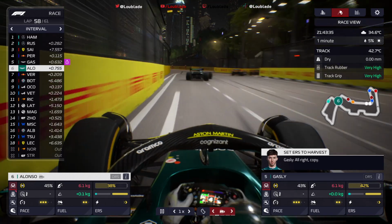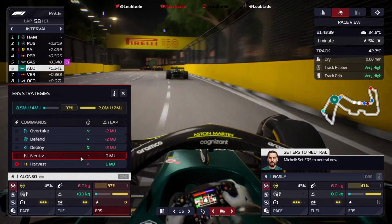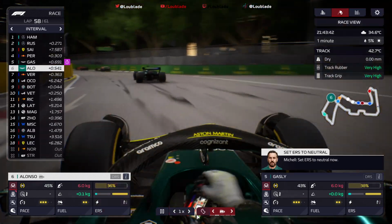We are somehow holding on to P5 and 6. We're having to harvest in the right areas. We're having to set to neutral in the right areas. Use the tyres when we can.